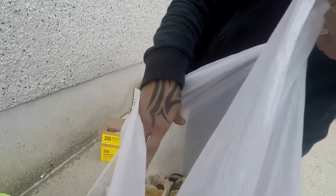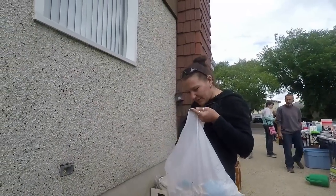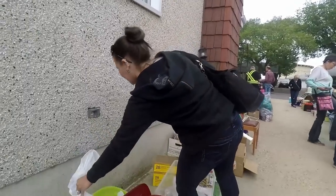There's a bunch of trim, but very small bits, just pieces. It'd be good for doll clothing or something, but it's just such a small amount.